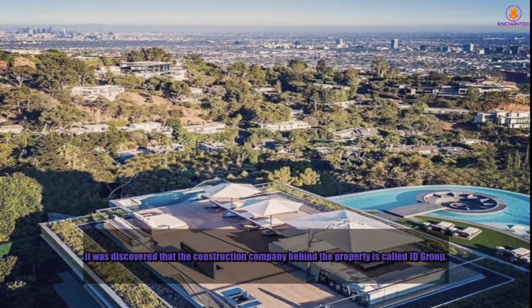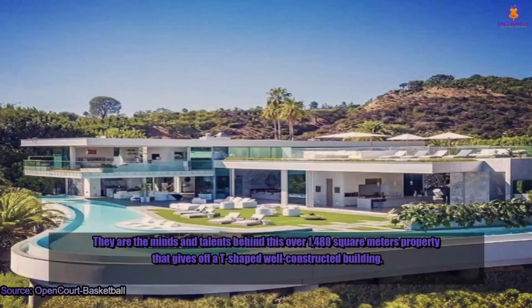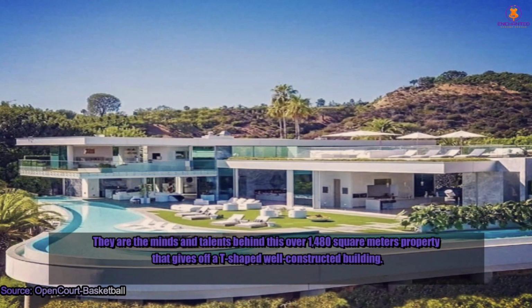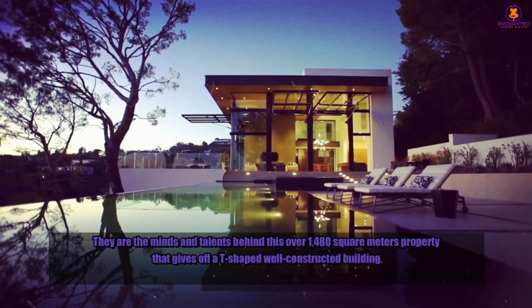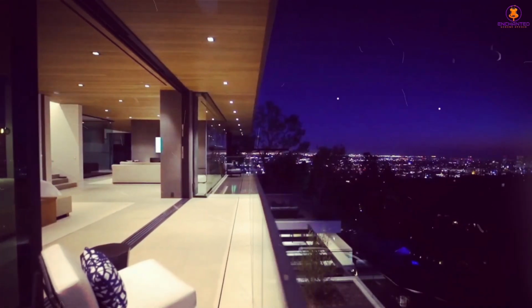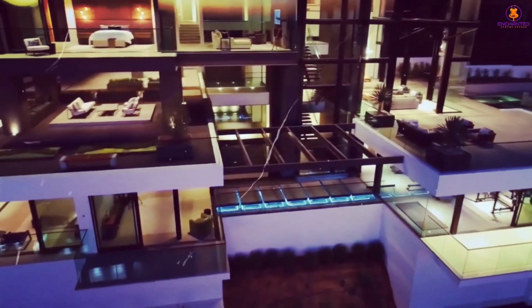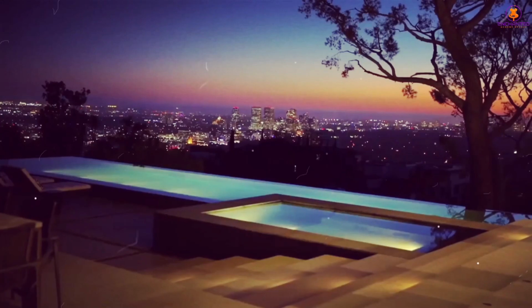Due to the people's curiosity about the mansion, it was discovered that the construction company behind the property is called JD Group. They are the minds and talents behind this over 1,480 square meters property that gives off a T-shaped, well-constructed building. The mansion consists of 3 floors, a basement, 2 floors on the top of the T, and a floor on the other section. On one side of the T, there is a floating bridge made of large pieces of stone over a pond with a bed of white gravel, an invitation to rest.